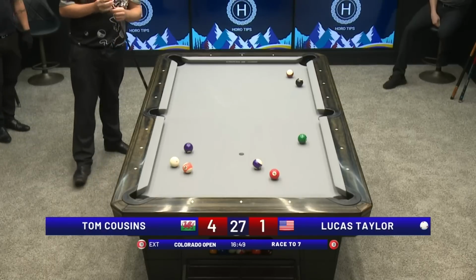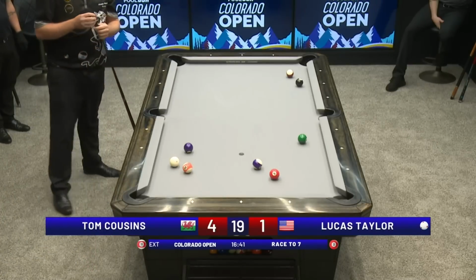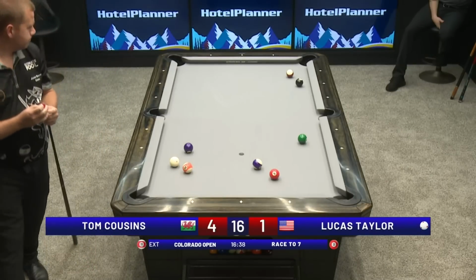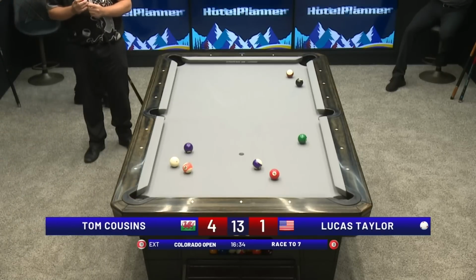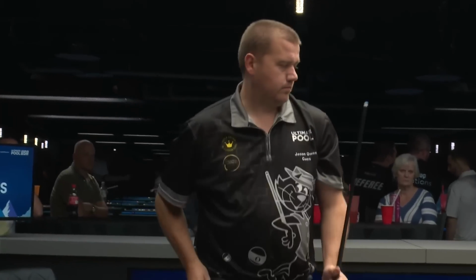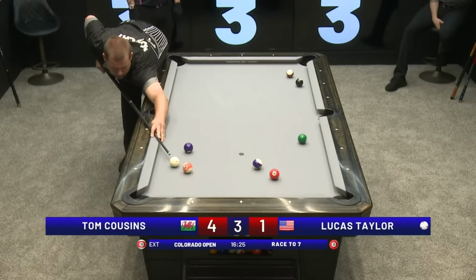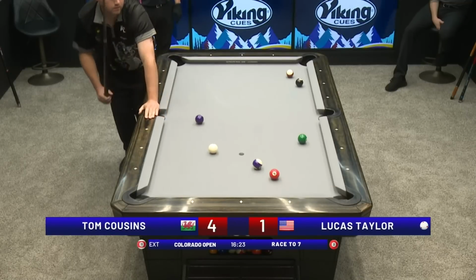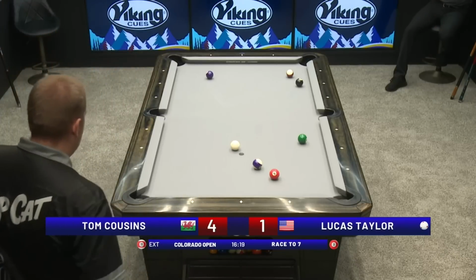They say good players get lucky. Yeah, we talked a little bit about that with Justin Bergman in the last match. It's amazing how often, when you don't really need it, you get those runs. Tom Cousins is 4-1 up. He's playing well. He doesn't need to get those little touches, but when you're playing well, when your luck's in, your luck's in. Yeah, and Lucas is probably thinking, what's he got to do just to get back on the table?